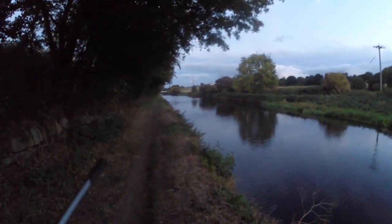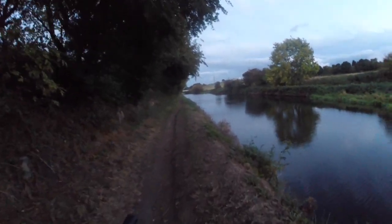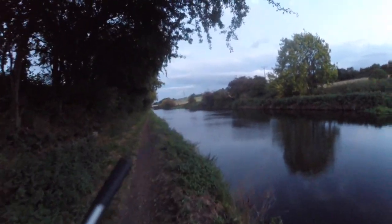Couple of nice healthy fish. Started putting a bit of meat on them as well, and that water's cooling down, so fingers crossed start getting a few better sized fish soon. And yeah, that's about it for this video, so hope you've enjoyed it, and if I catch another fish on the trawl back to the car, I'll put it in, but if not, I'll catch you guys next time.